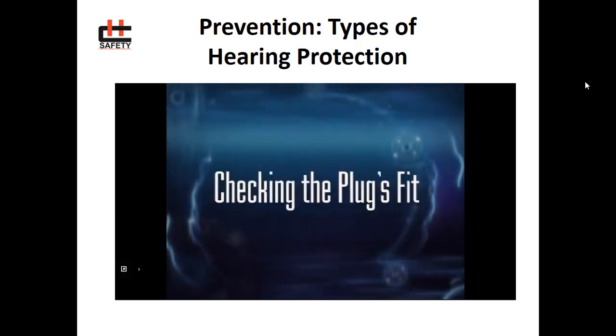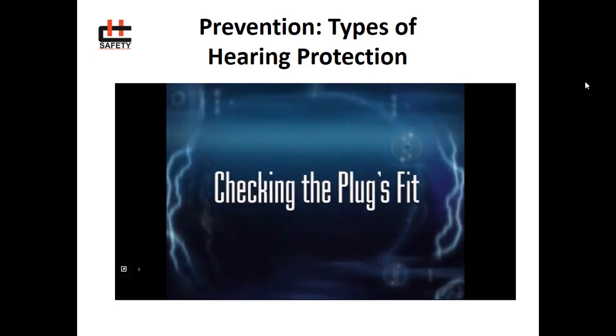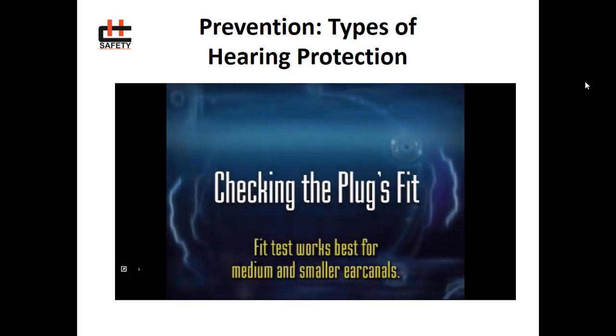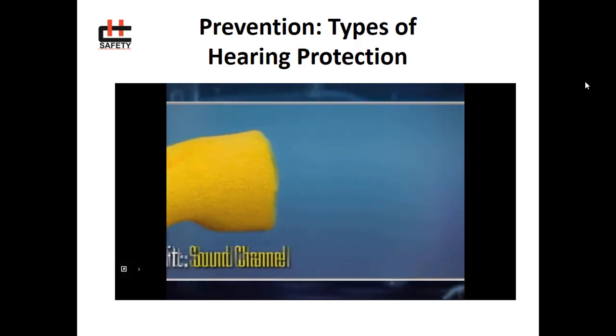Another way to assess the fit of foam ear plugs is to allow them to expand in your ear for about a minute or so, and then to remove them and examine the plug, or read the plug if you will, because at this point the plug will be providing a custom impression of your ear. On this plug, you can see that there's a wrinkle, and that wrinkle is actually a sound channel which could let sound in along the side of the plug. So that's not been a well-fitted ear plug.